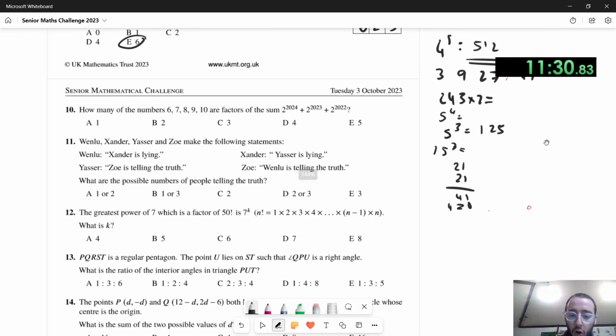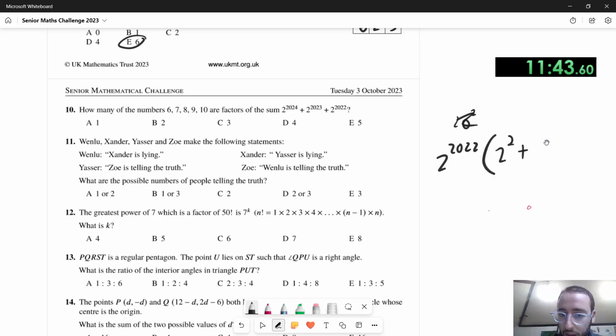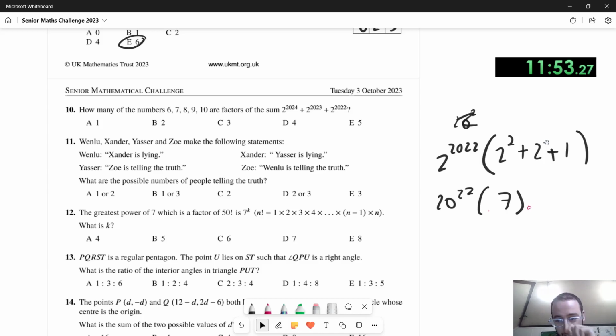How many of the numbers are factors? Love a question like this. So we're going to factorize out 2 to the power of 2022. So inside I have 2 to the power of 2 plus 2 plus 1. So that's 2022 times 4 plus, times 7. So how many of the numbers are multiples of 3? So this is just, what's this? Oh, it's 2, there we go. So this only has powers of 2 and 7. So how many of the numbers? So 6 isn't, because there's no 3. 7 is, 8 is, 9 isn't, 10 isn't, because there's no 5. So it's just 7 and 8. So there's 2 of them.